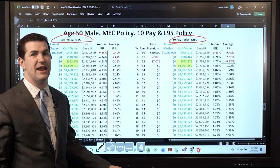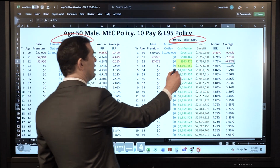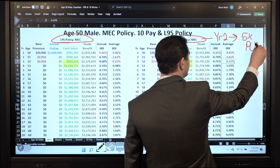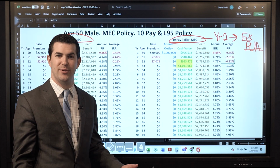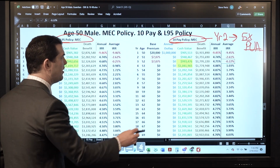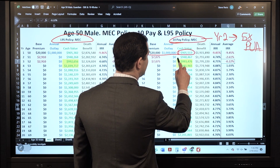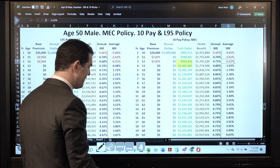limitation is fantastic. Now, Guardian's 10-pay policy, what I don't like about it is from year 2 onward, the maximum PUA is 5x the base premium, whereas all other products are 10x the base premium. So a lot of times it doesn't make sense. Sometimes it does, but we only look at it so often. In this particular case, it's like, oh yeah, I mean, I can 50x in the first year. Looks fantastic. Breaks even early, strong internal rates of return, all that fun stuff.